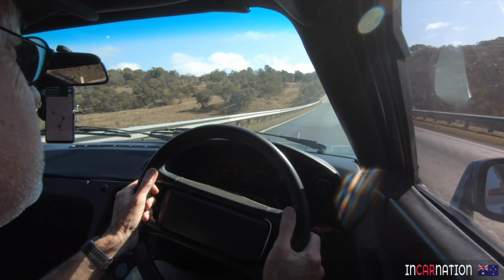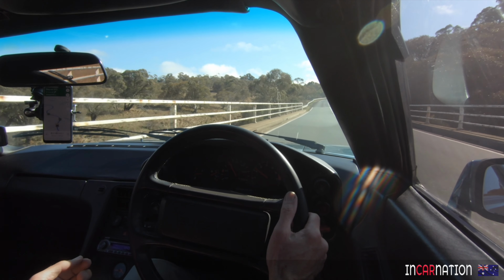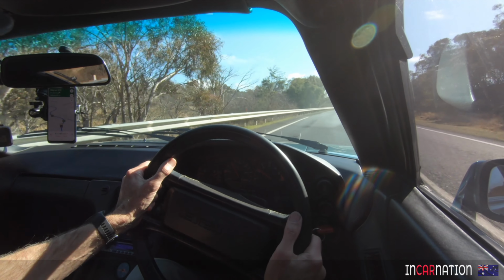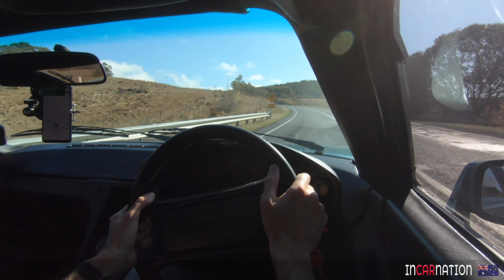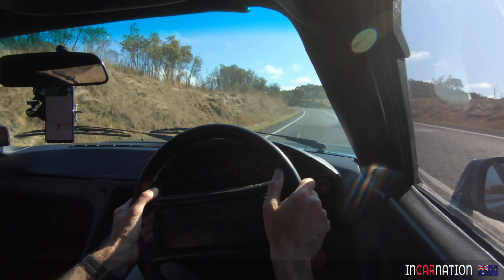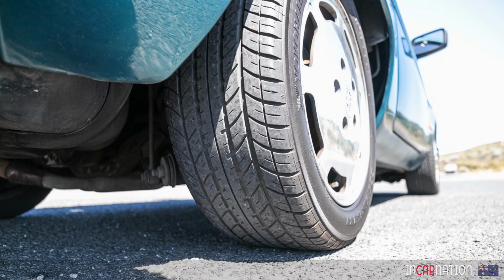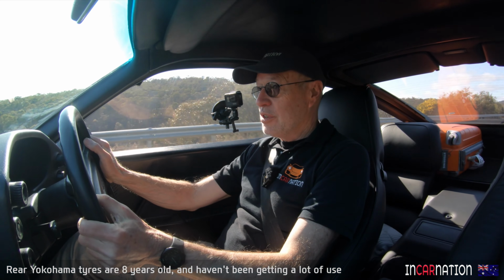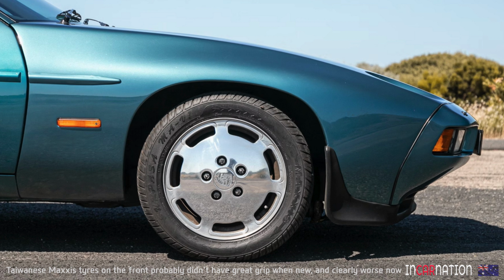Okay, that's good. Steering, delightful. It's heavy, much heavier than a Boxster or a Cayman or a 911. But you get used to that. It loads up a little bit, but really good feel. Brake pedal's really good, but the tyre grip is not good. So even though they're a good brand, Yokohamas at the back, they're tired. Tyres have a shelf life; they go off. You know, so don't think just because there's plenty of tread on them that they're necessarily okay. I can feel that they've just gone a bit hard.